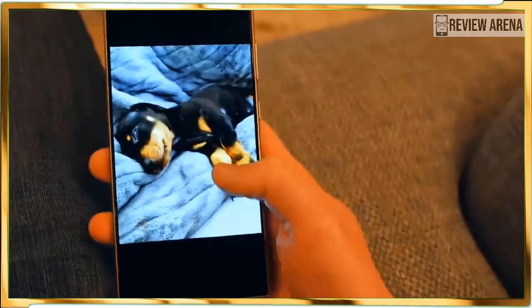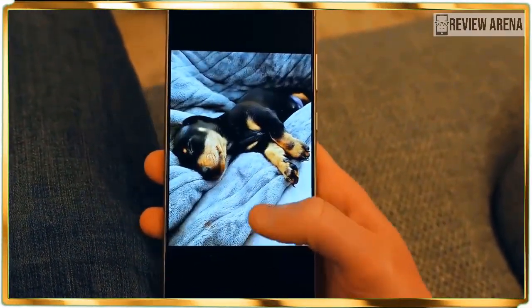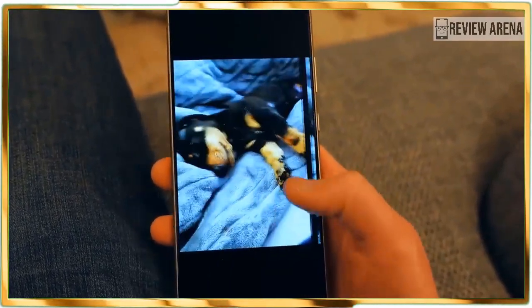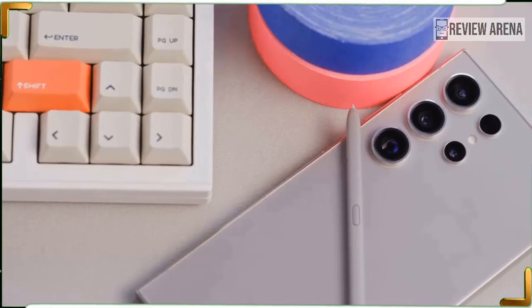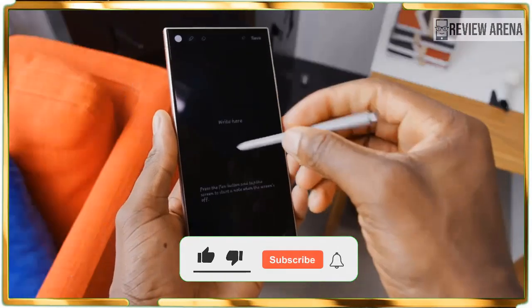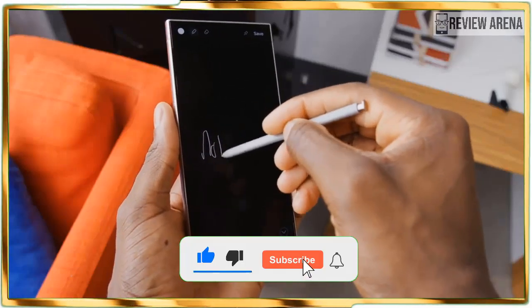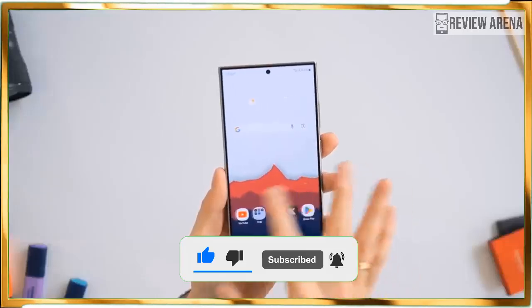I never have to leave the app I am using to search, plus it works in every app. For example, I saw a photo posted by a friend on Instagram of a card that I didn't recognize. With Circle to Search on the Galaxy S24 Ultra, I am able to select it while still being in the app, and it shows me search results on what it could be.